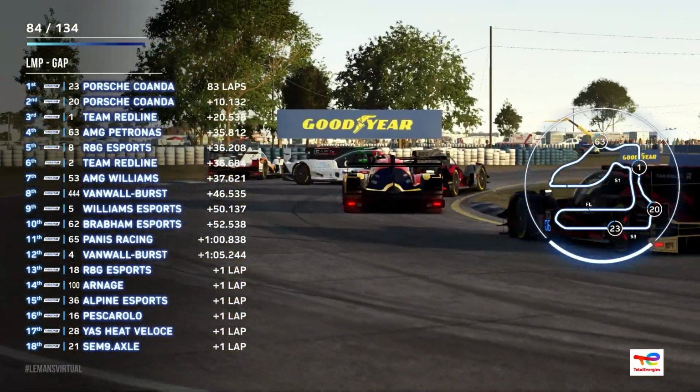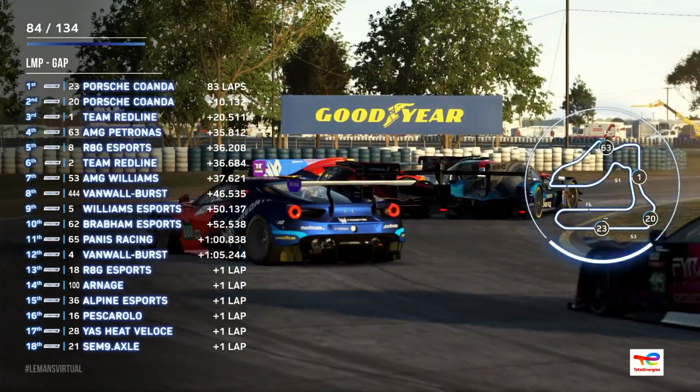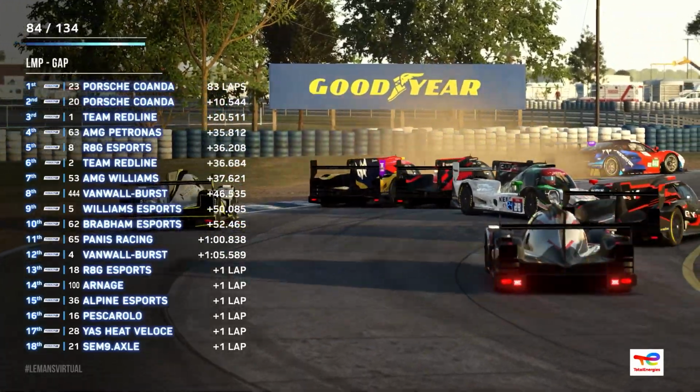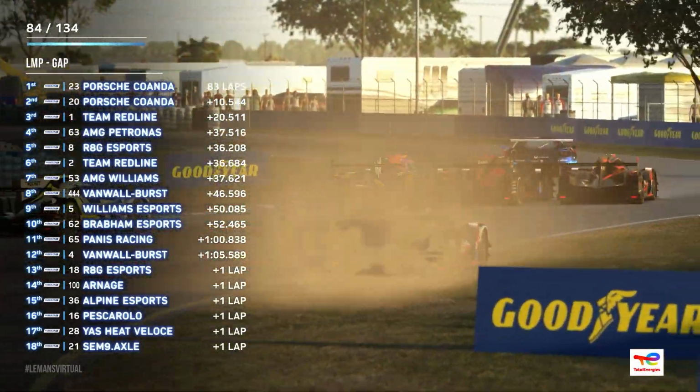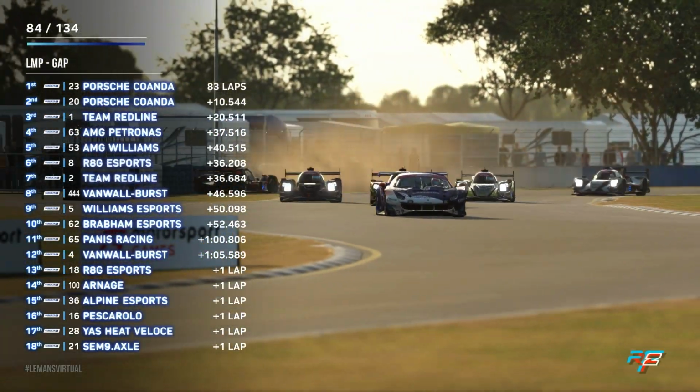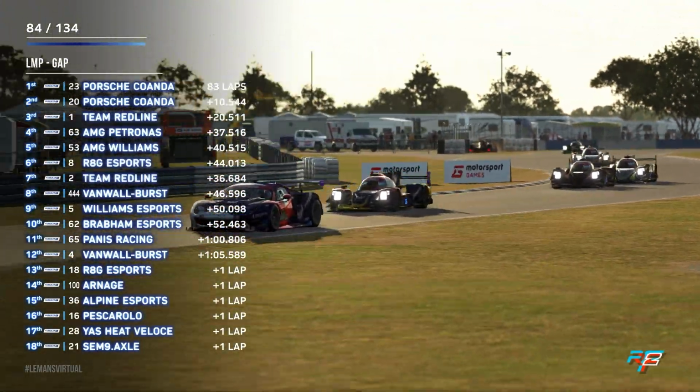So navigating a little bit of traffic, this battle for fourth. Oh my goodness me! The 29 in the middle of the road. 1, 2, 3 into it, whilst that fantastic battle for fourth was going on. More contact as other cars are coming through. 3 wide off the corner as rFactor gets sent off by Redline and R8G.